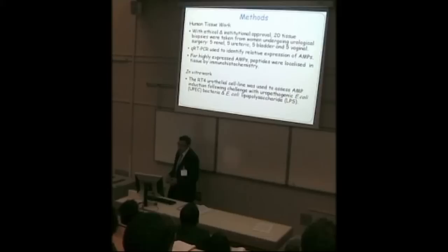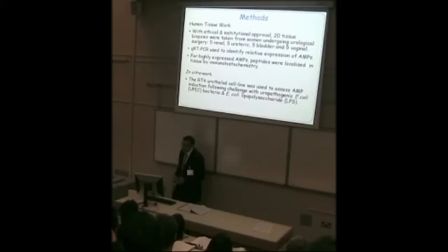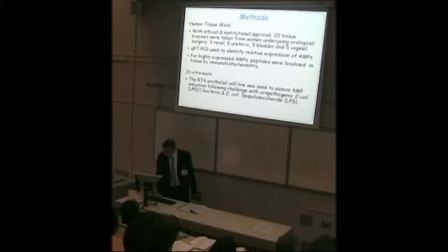Furthermore, we then went on to do some in vitro work to look at the way they function. And we used the RT4 immortalized urothelial cell line to assess the induction of the antimicrobial peptides following challenge with uropathogenic E. coli and with E. coli polysaccharide.